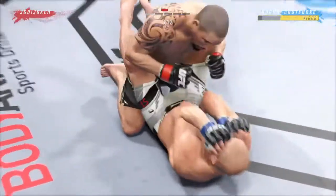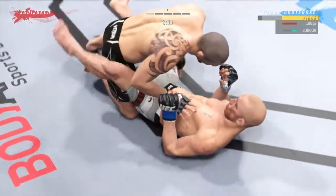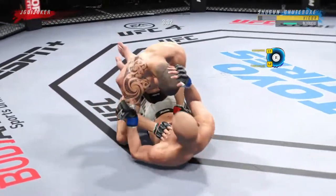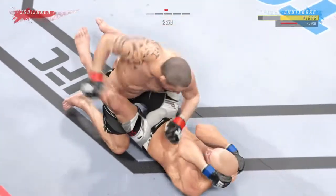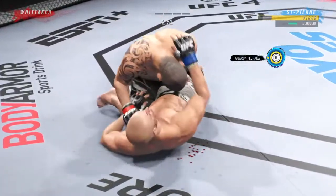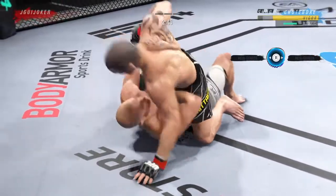All right, working on the ground here. His opponent's feet on the hips. Working off of his back here. Looks like he may try to hip escape. Close guard. All right, so you got to be careful playing on the ground with this guy. You don't want to mess around for too long.